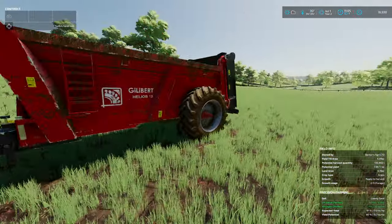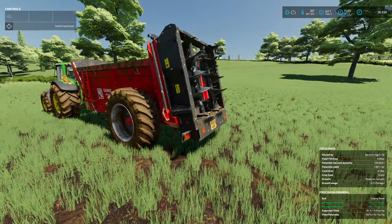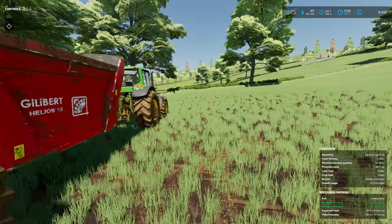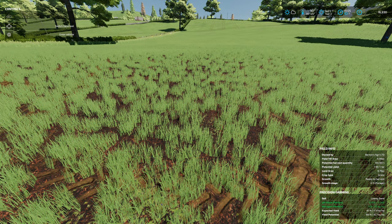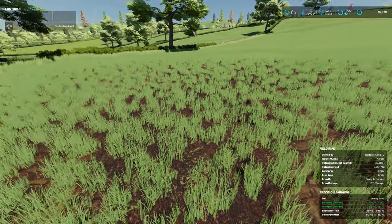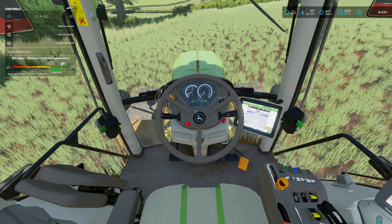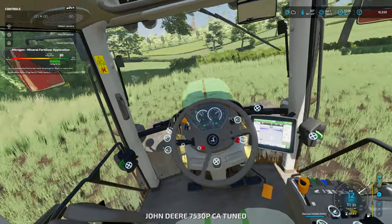Right, well, that is this field done now as well. It's all looking good. Once again, John Deere had absolutely no problems getting up that hill. Worked an absolute treat. So, got all that muck spread on those fields there for Craig, and he's ready to plough in, ready for his next crop. So we'll just go and have a chat with him and, yeah, see what's what.